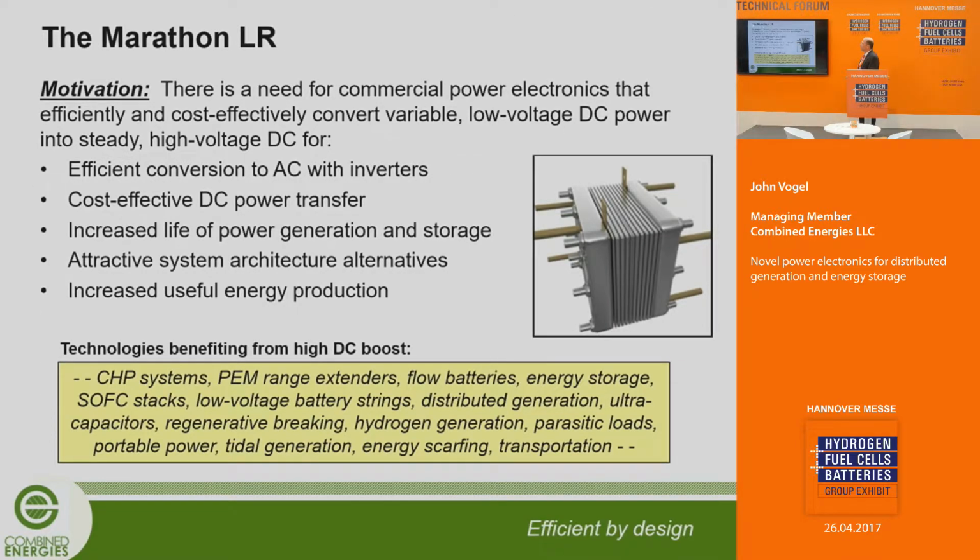Our motivation was that after years of searching for appropriate low-cost power electronics to take the variable low-voltage DC output of a fuel cell and convert that into the rock-solid, set-point, high-voltage DC required by most commercial inverter stages, we couldn't find one. So we did a fairly extensive literature and product search, and we wanted to come up with something that had efficient conversion to AC with commercially available inverter stages, and also cost-effective DC power transfer within the system.